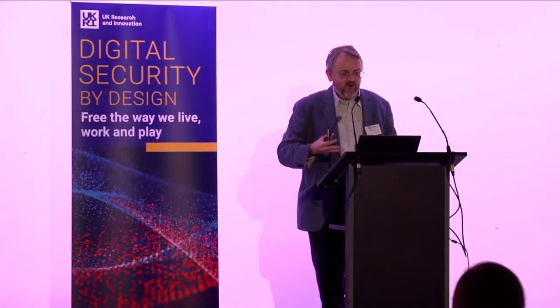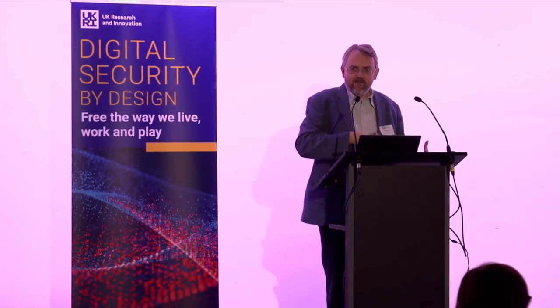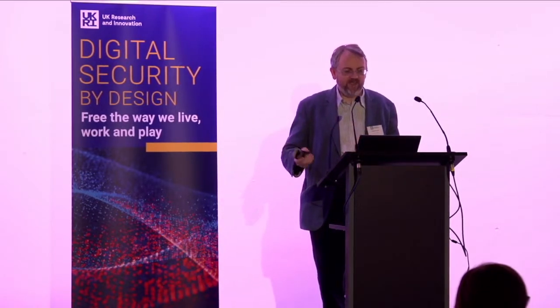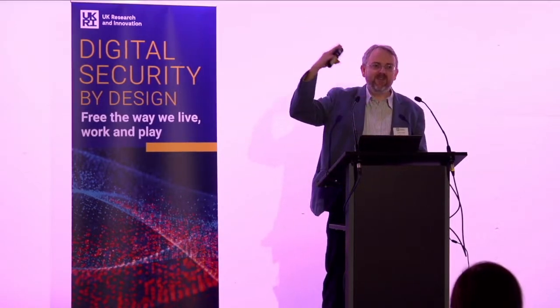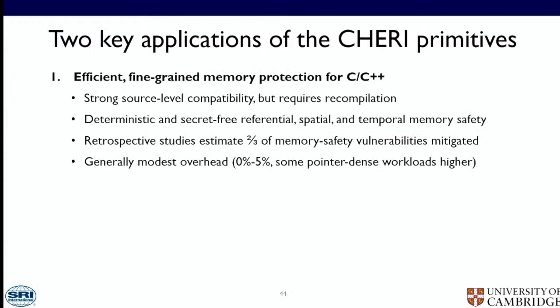We've added this new data type and some new instructions. And in the hardware, in the microarchitecture, we guarantee certain key critical security properties. And then on top of that, the compiler, the system software, and the applications, all the way up that stack, make use of this. And so the ideas propagate all the way up. And there are actually many different ways, and in fact, we're still exploring the many different ways you can use these capabilities. Okay. And these primitives basically give us an efficient mechanism to give very fine-grained memory protection.